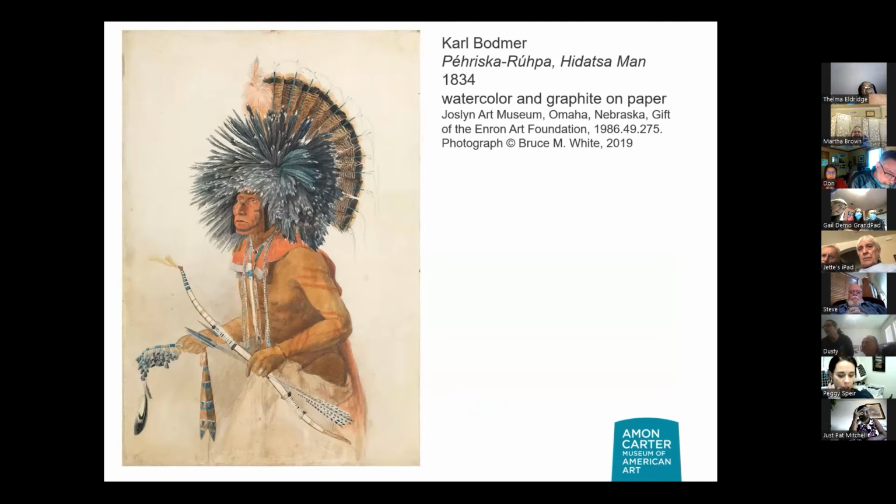So the first portrait we're going to look at is of this Hidatsa man. What do you notice, or what do you see? What jumps out at you? His headpiece. His headdress. Yeah. Can you see some of the things that are coming off of it? It's like turkey feathers. Turkey feathers, yeah.